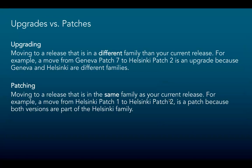And then patching. Patching also involves an upgrade, but it's upgrading to a release that's in the same family as your current release. For example, you might move from Helsinki patch 1 to Helsinki patch 2, or Kingston patch 3 hotfix 4 to Kingston patch 7. And because both are in the same family, you can expect that the functionality of the product will remain unchanged and that your upgrade will go faster. It's rare to have a schema change, for example, in a patch upgrade.